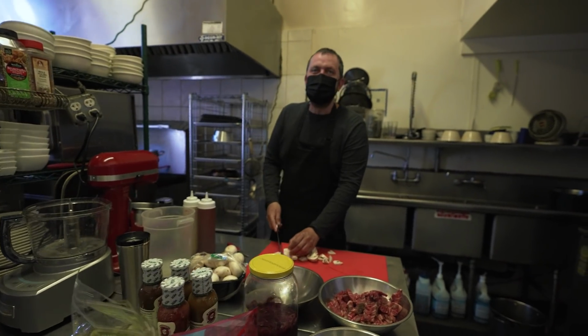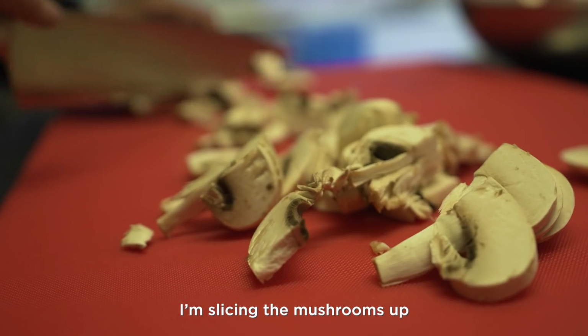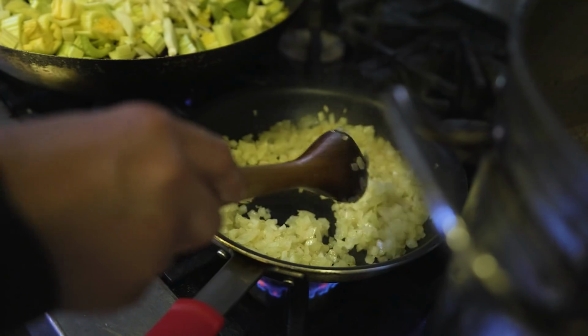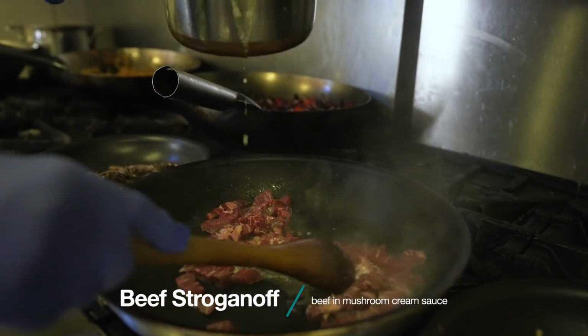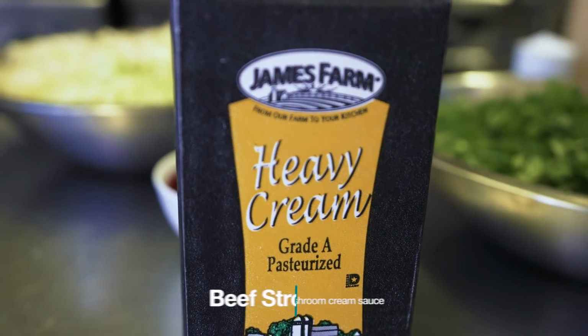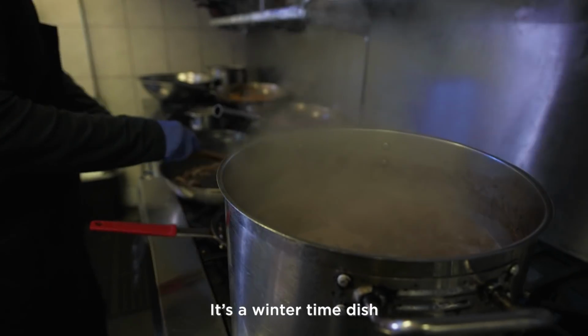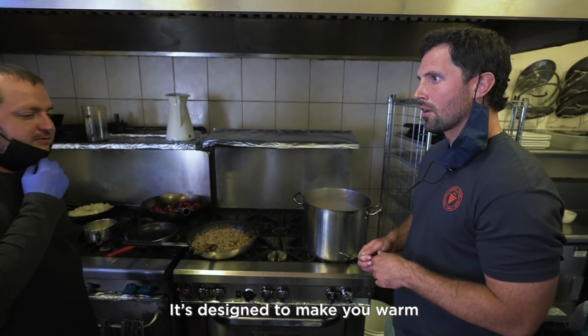All right, just tell me what's going on. Welcome to our kitchen. This is gonna be beef stroganoff. I'm slicing the mushrooms up and I got the tenderest cut of beef for the beef stroganoff. So this is gonna be the onions. I'm frying the onions first for stroganoff. Cream, we got the sour cream, we got a little bit of the mustard. It's a wintertime dish. That's what Russian food is all about, the cold. It's designed to make you warm.